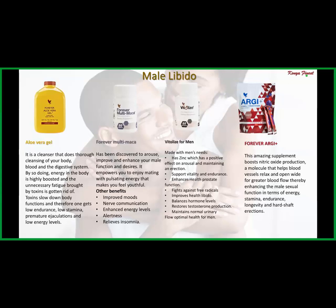And then we have Agi Plus, another favorite of mine. This amazing supplement boosts nitric oxide production, a molecule that helps blood vessels relax and open wide for greater blood flow, therefore enhancing male sexual function in terms of energy, stamina, endurance, longevity, and having a hard erection. All right. So Agi Plus is amazing. It makes sure that your blood vessels are open properly, and the oxygenated blood is passing at the right speed and flow.